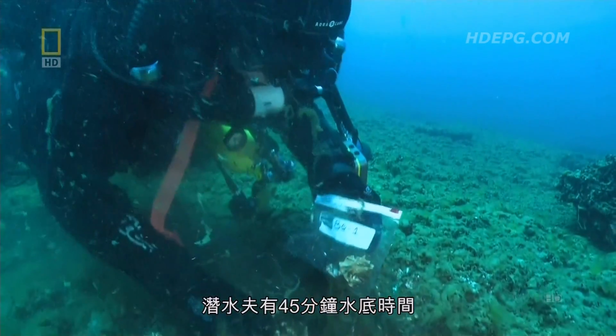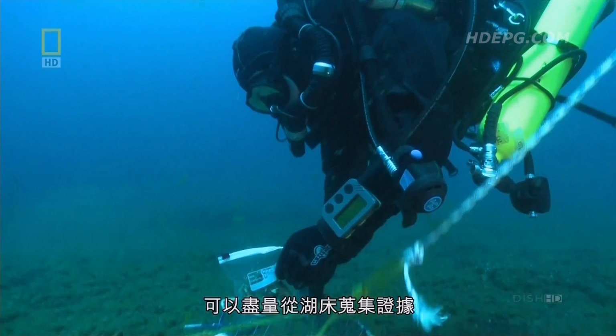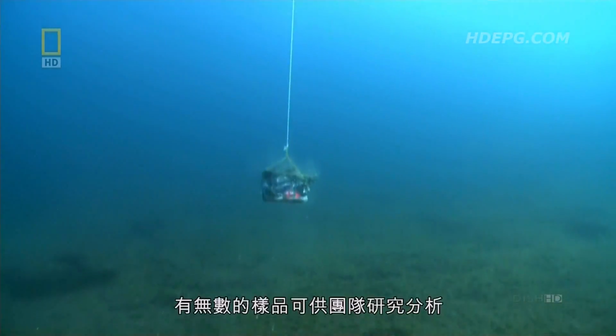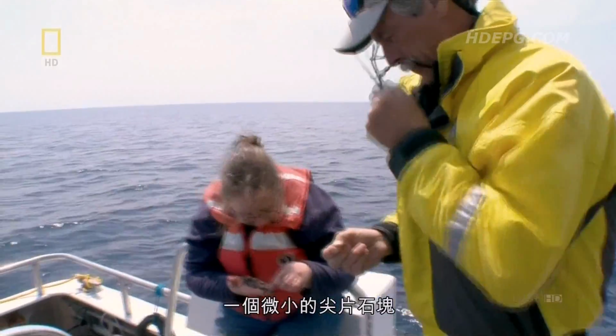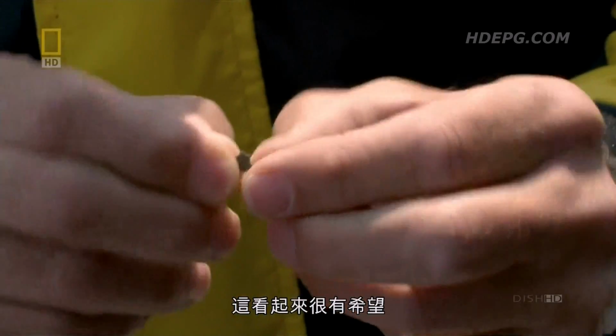The divers have 45 minutes of bottom time to gather as much evidence from the lakebed as possible. There goes the basket. The expedition proves fruitful. There are countless samples for the team to study and analyze. A tiny, sharp-edged stone offers immediate hope. That definitely looks like a bulb there.